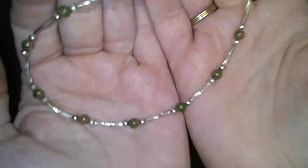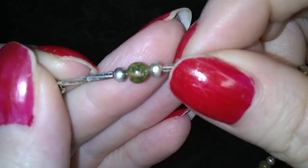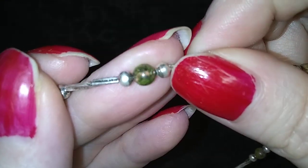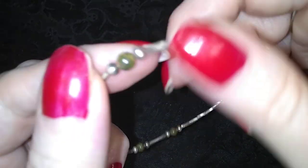It's an ankle bracelet with unakite. Can you see that? It's got the pink and green. That, ladies and gentlemen, is unakite.